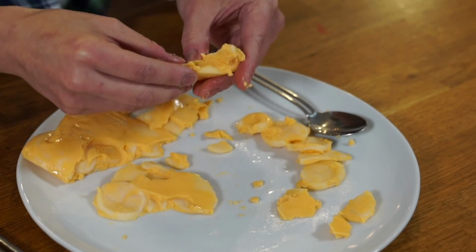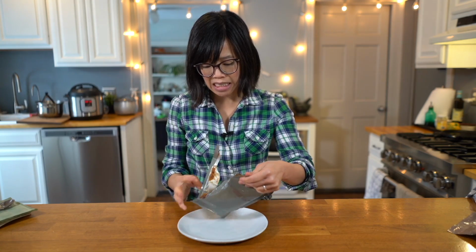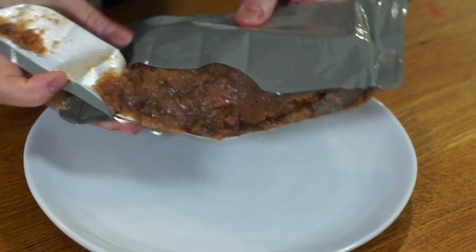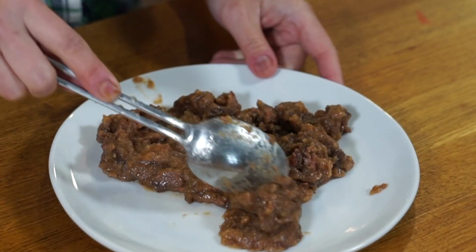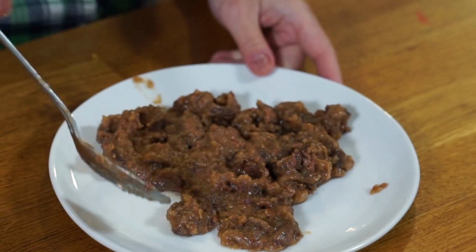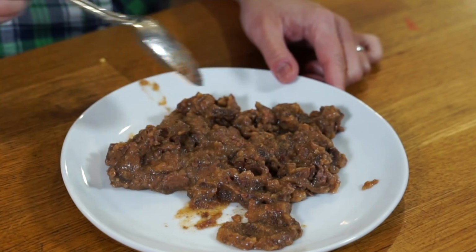All right, so this is actually coming apart pretty easily. Let's open up the beef brisket and see what we've got here. So, whoa, wow. Okay. Doesn't look all that appetizing though, does it? And it says on the outside that it's sliced, but it's pretty mushy. Let's give this a taste. Just falls apart. It tastes like Dinty Moore canned stew. It doesn't have any metallic flavors, and as you can see, I don't see any vegetables whatsoever.